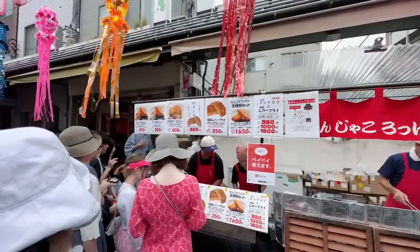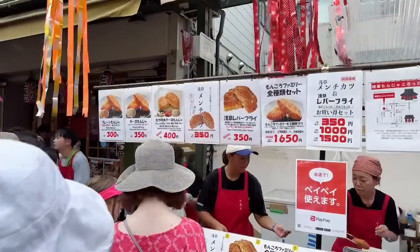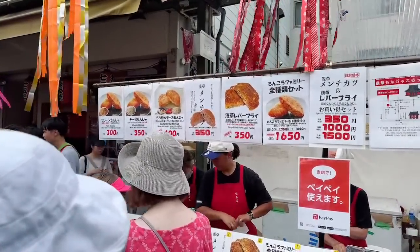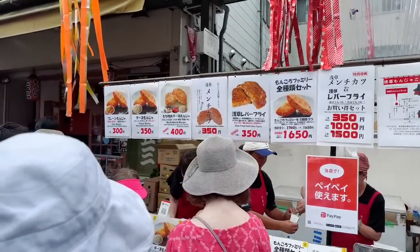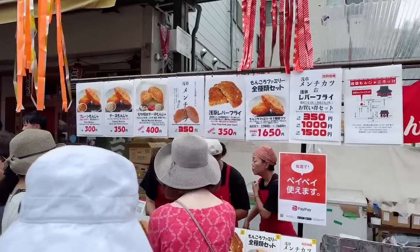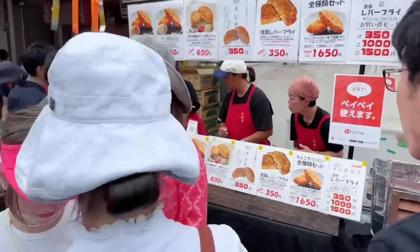Plain monja. Oh, it's just like a monja yaki korokke. That's pretty interesting. The prices are reasonable too. A mochi mentai manju korokke. Interesting. And you can see behind there they've got it cooking.